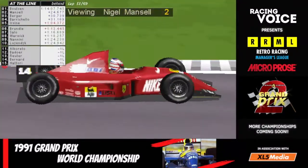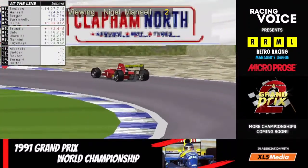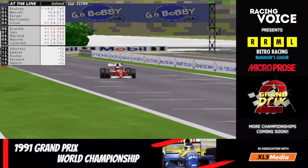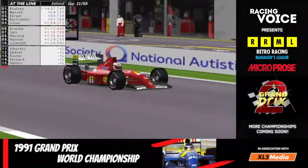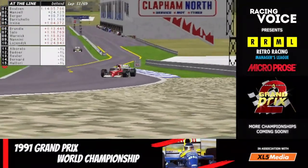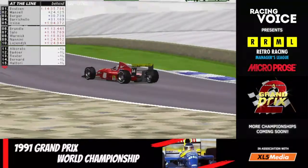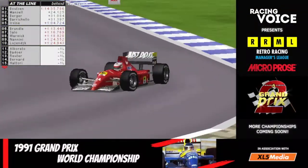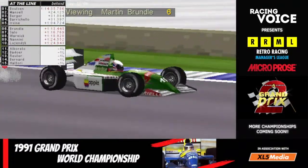He might get a chance into the final turn as there is Nigel Mansell in the Ferrari in the final corner, trying to charge his way forward. He's just put a lap on the Lotus there of Michele Alboreto, I do believe. So all going well for Nigel Mansell as he continues, having a very smooth race of things in second position. Looking good for 12 championship points, even if he doesn't catch and pass Thierry Boutsen.